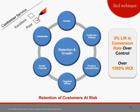And we leverage control groups in order to validate that we're having an impact on the customer experience. And the results are a 5 percentage point lift in conversion rate, which in this case represents about a 23% improvement in actually selling to customers who've had a poor experience.